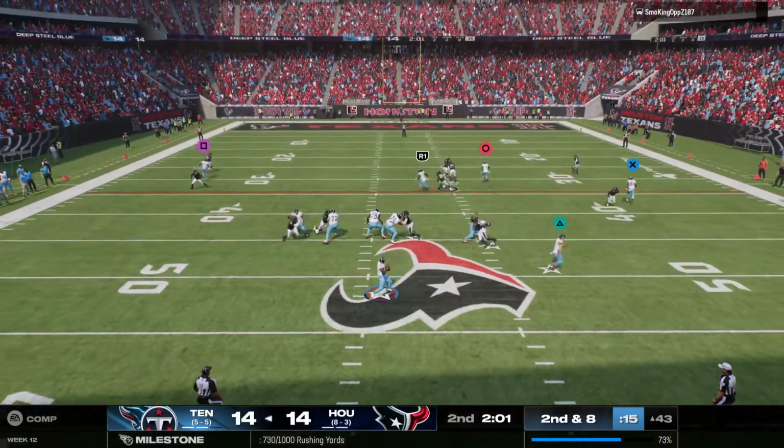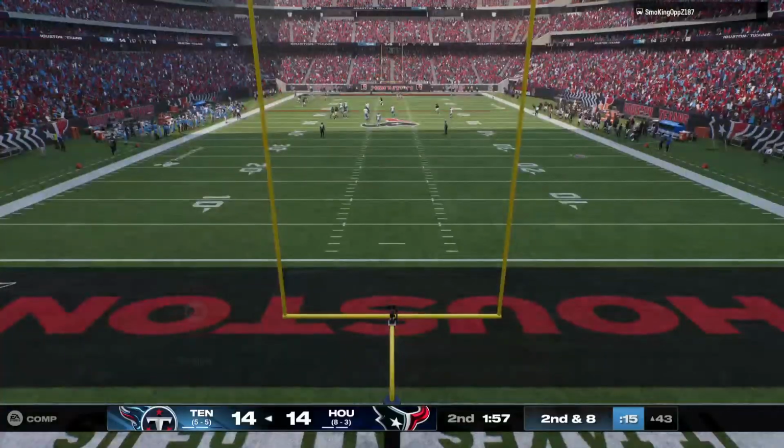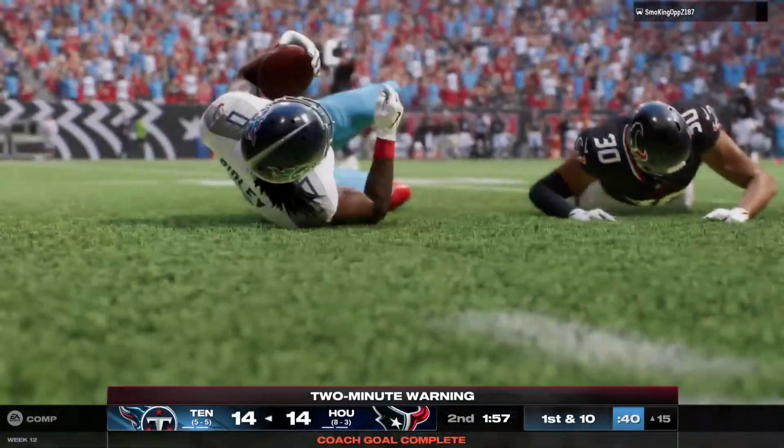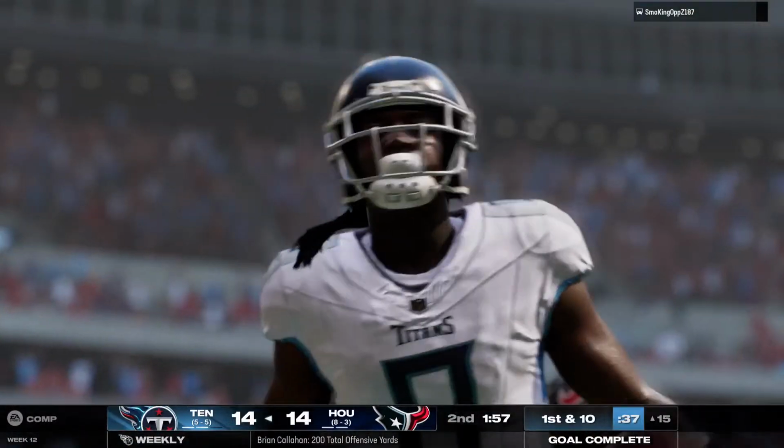From the 43. Has his man, it's Ridley. And they catch up to him, but not until he's got a huge gain and a 1st down.